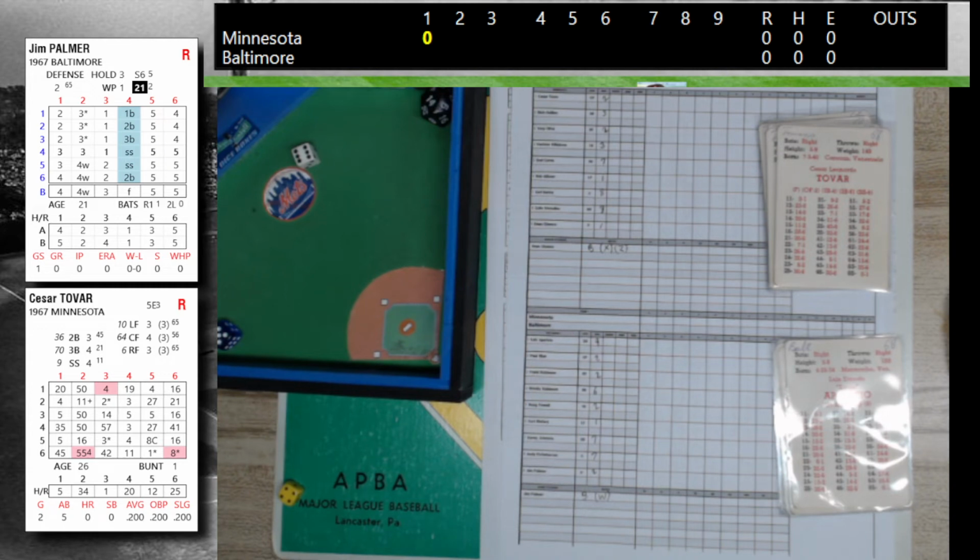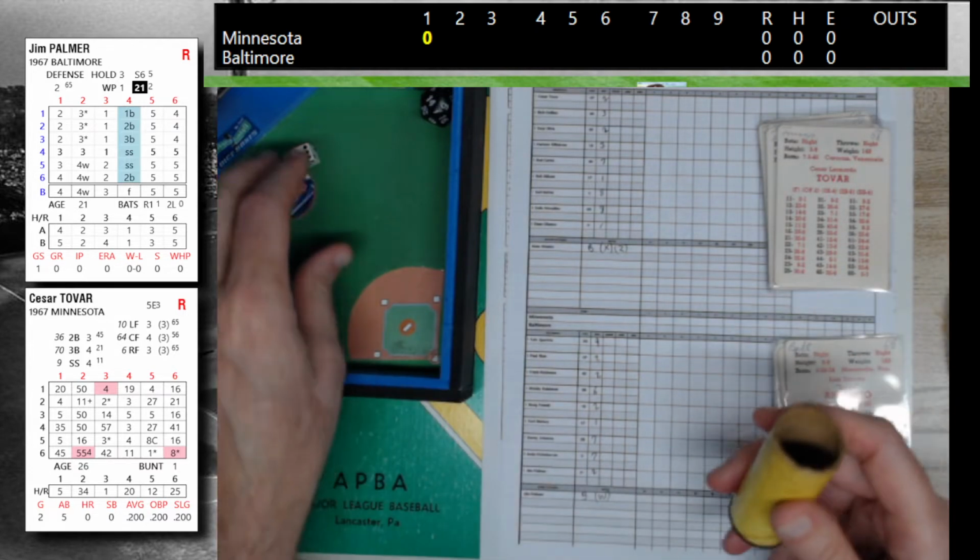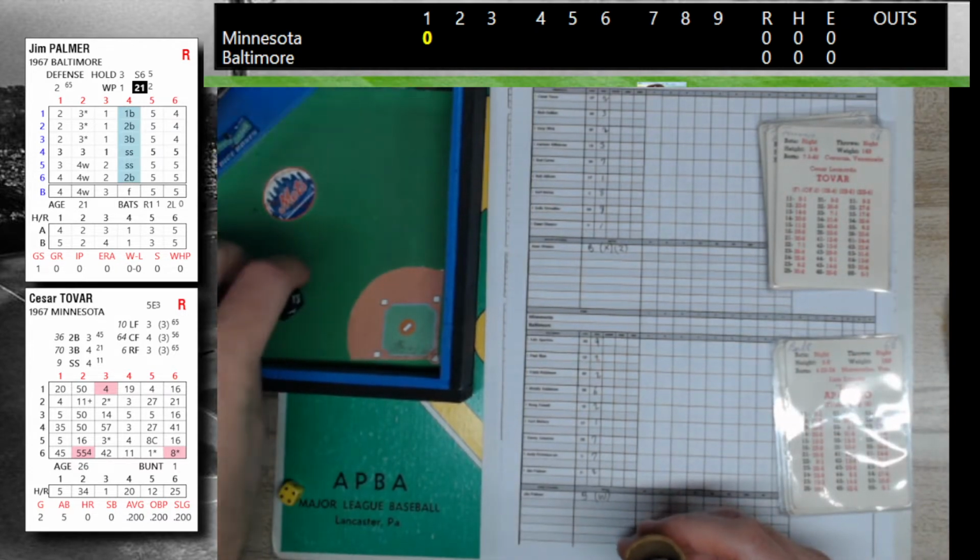All right, let's play some baseball. APBA 1967, April 13th. Classic cards, vintage cards. Very exciting. Tony Porter, Cards and Dice TV. And let's roll. Let's use our yellow shaker. You've got to use the classic yellow shaker.